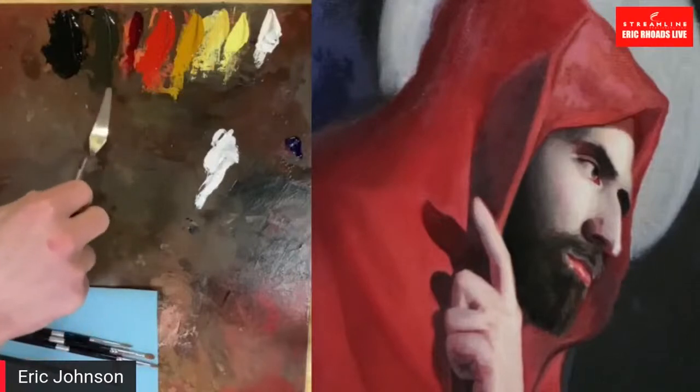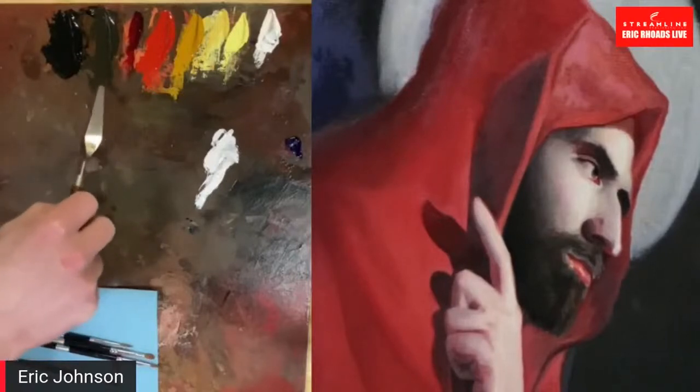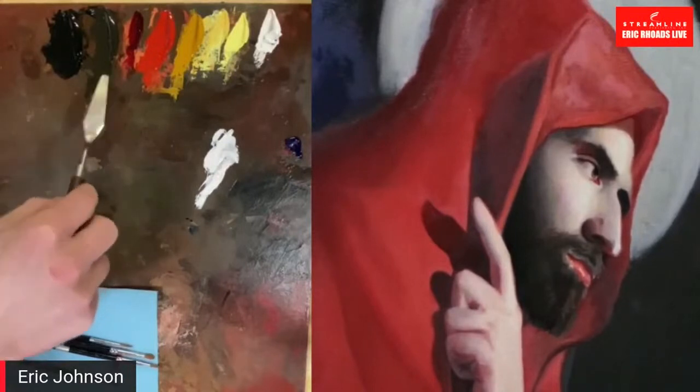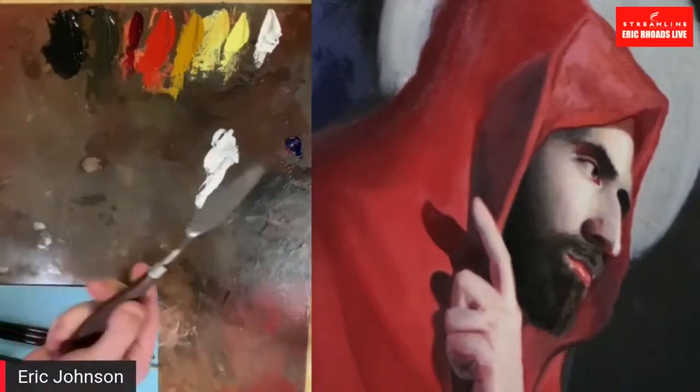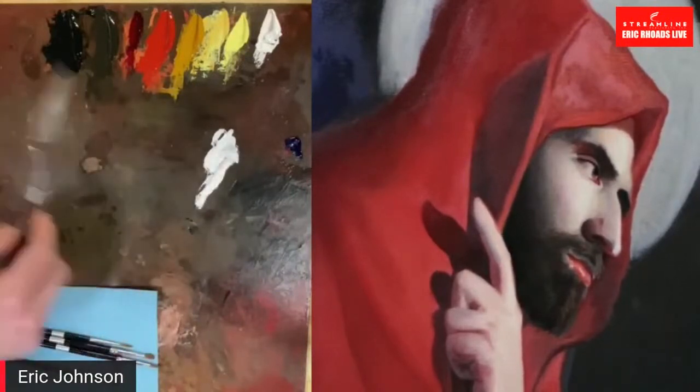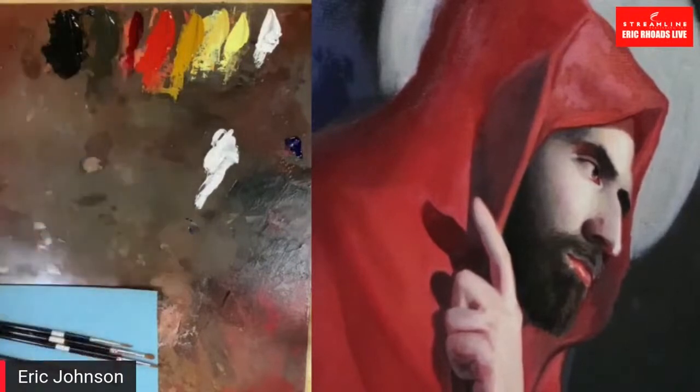I've got a raw umber from Cyprus. I go back and forth whether I use a raw umber from Italy, France, Cyprus, even England. There's some really good umbers that I like. And then at the end, I've got bone black, sometimes commonly referred to as ivory black.